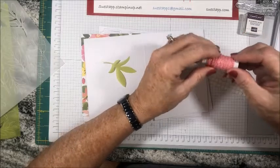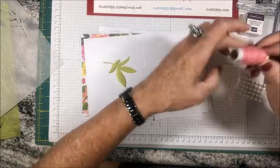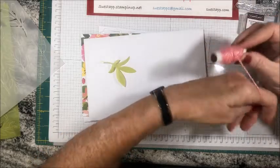Oh, look at this pretty pink. I got sidetracked. It's a pink with glitter. I like.